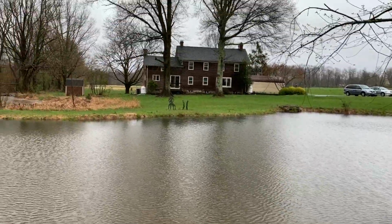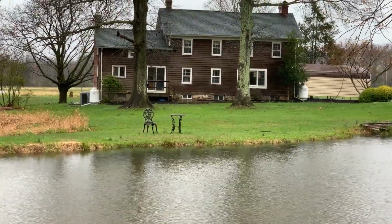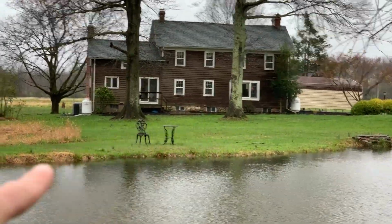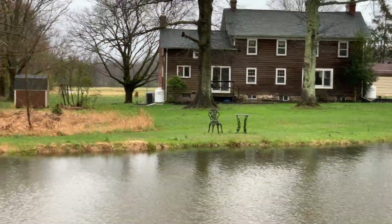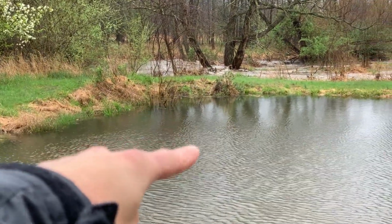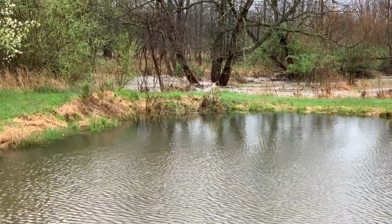And obviously the pond is quite high. Only got a couple more inches there before it really starts going over the bank. Luckily it does slope down right there, so I think any water that would come over would go towards the stream. There is some kind of pipe there that lets out. We're gonna go check on that to see how well that's doing right now.